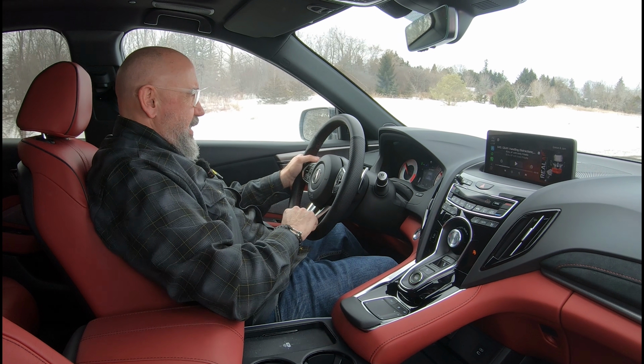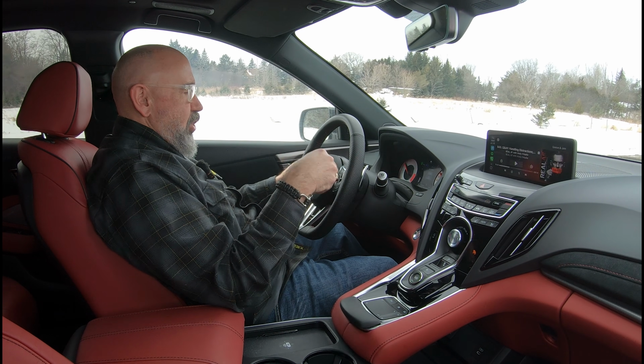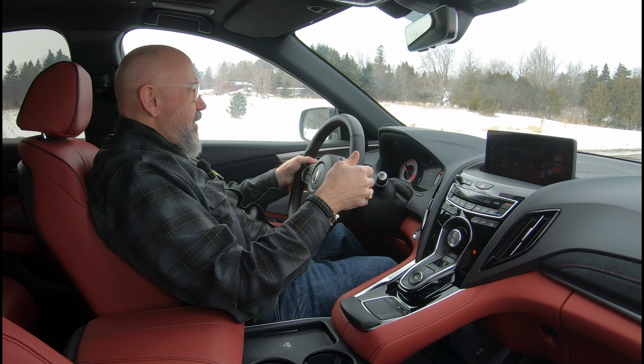Maybe the only thing I don't like is the flat bottom bit at the bottom of the steering wheel, but great seating position, great relationship to the pedals as well. Nice solid dead pedal for my left foot, which is there for support when the cornering gets interesting. And overall, I think my only complaint is I'd like to get the seat a little bit lower.